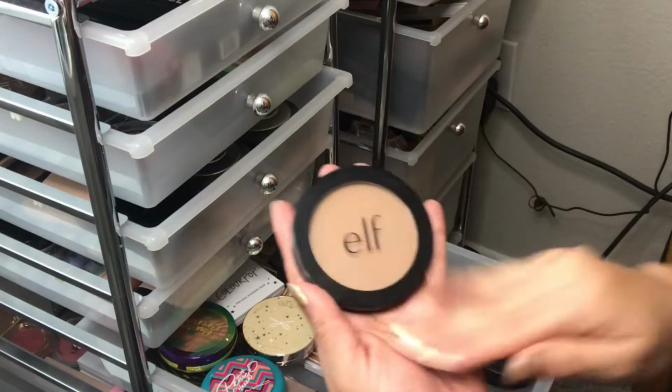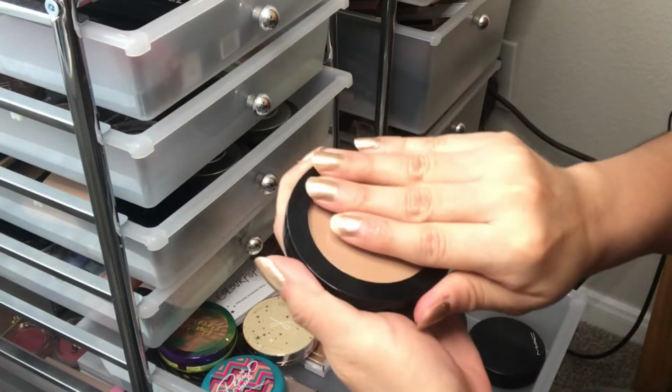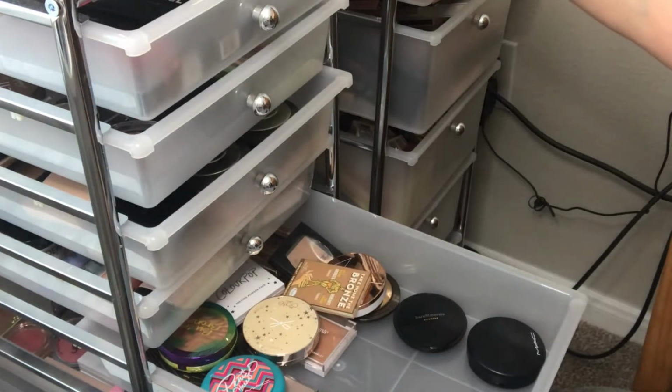Next, I had this one from e.l.f., and this is the Forever Sunscreen. This is really good too. I really like it. I definitely want to grab the other shade next to this one to see.